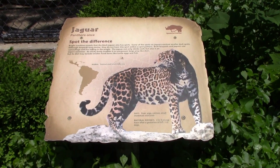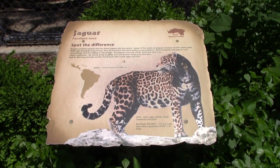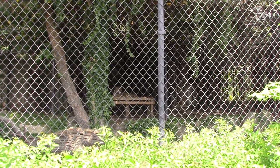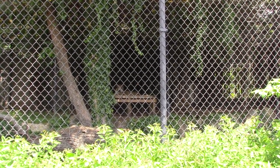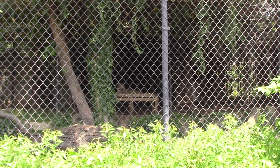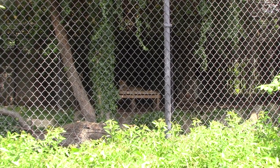All right, we've got a jaguar. The animal, not the car. She's up on a little deck, gets her up off the ground. Gets a little bit cooler that way. But she is beautiful. Love all those little spots.